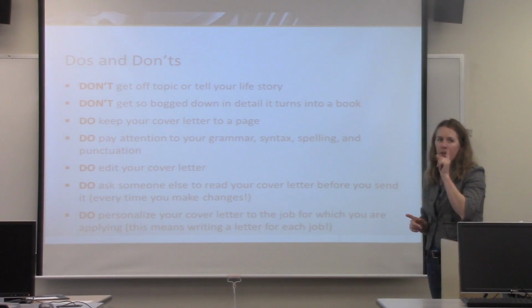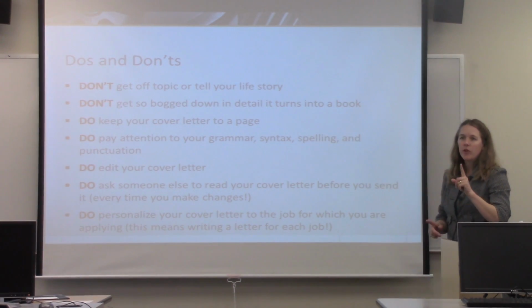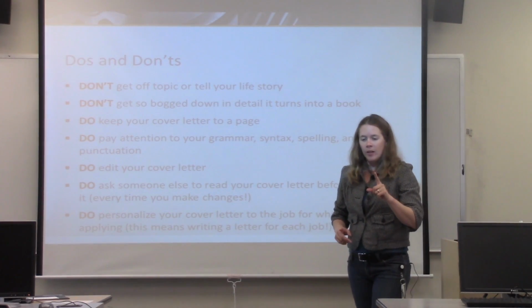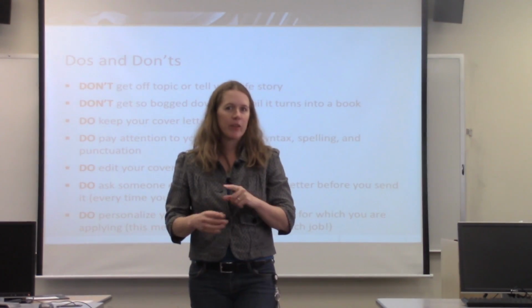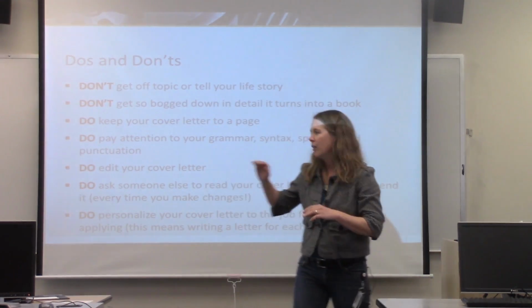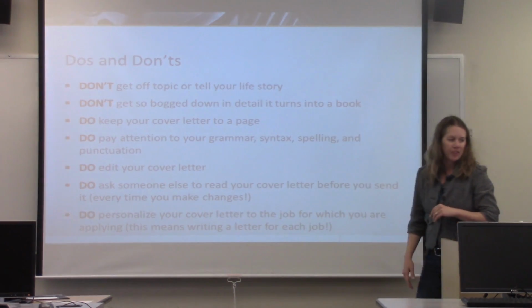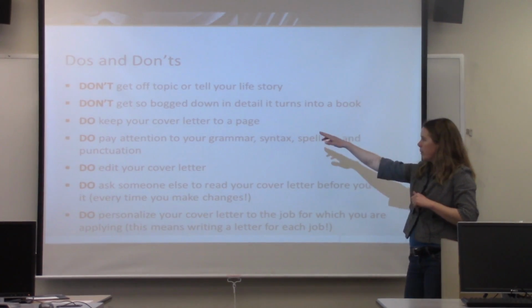Remember, you want your cover letter to be one page. Don't want it to be above that unless you're applying for something like president of a university or whatever it is. You can have a longer cover letter. But for almost everything in life, we all have just one-page cover letters. Don't get so bogged down it turns into a book. Keep it to a page.